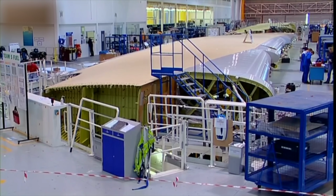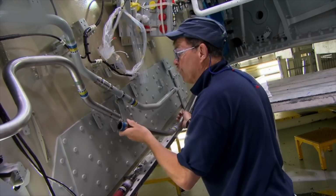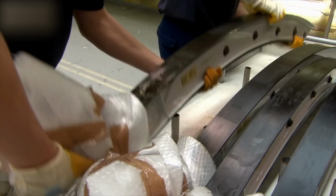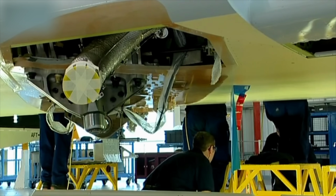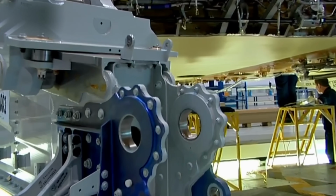After checking all fuel tanks, this wing is ready to have all the systems required for flight installed, including the hydraulic control system's lines, pipes, and conduits, as well as the fuel system. This stage requires 200 technicians and 22 days to complete.